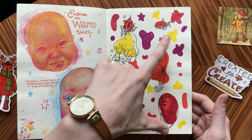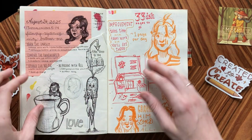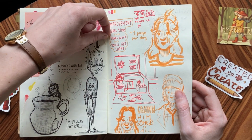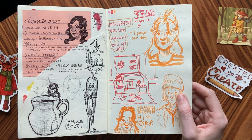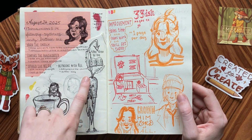Drew some blobs, made some sea creatures with the blobs. Didn't finish the sea creatures, but I'm okay with that. We got some notes. This page I ripped out because I had to take down some information and then just used the back and glued it back in because I didn't actually use the paper. And then had this extra note lying around.